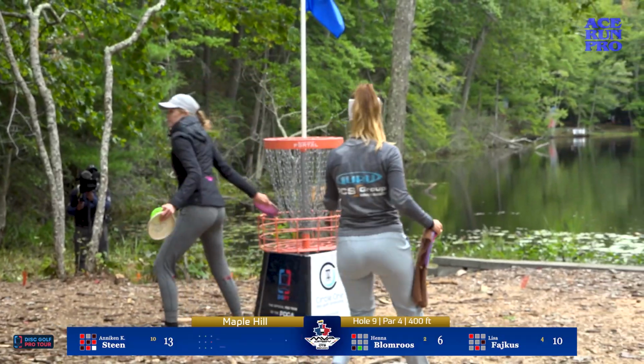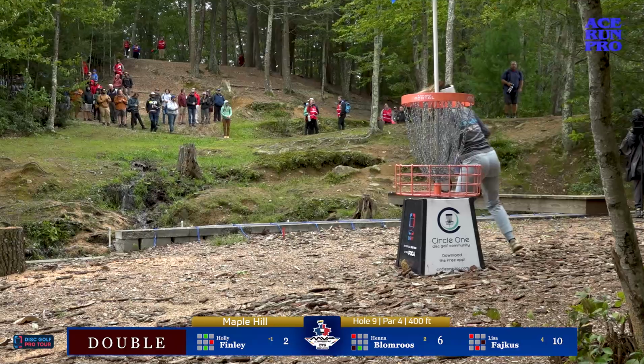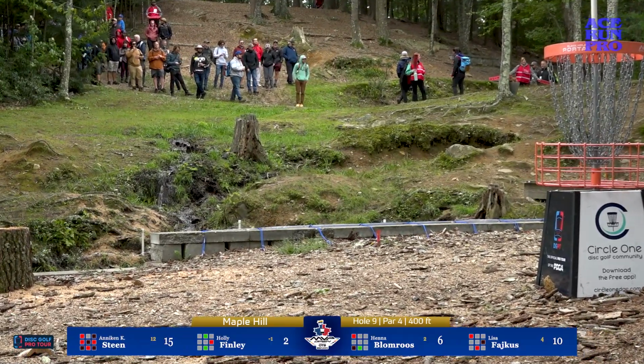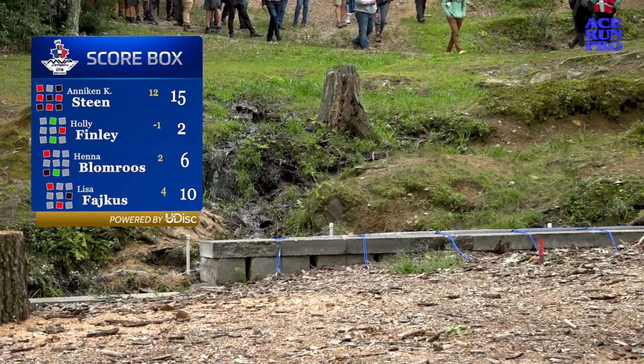I tap in the par, and Lisa taps in the par. And Anniken will take a 5 here on hole 9. A 6. Oh, gosh. Yeah, because you're right. Par 4.